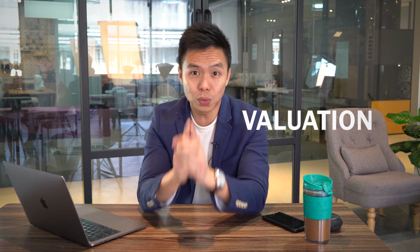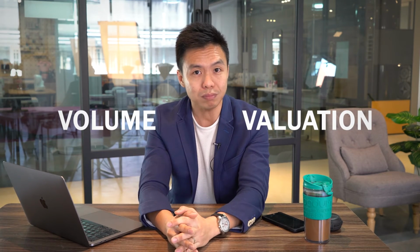Now, big developments, usually they come with full condo facilities and you get a tennis court, pool, basketball court, badminton courts, and the function rooms are good size, basement car park, 24-hour security and stuff like that. Well, the fact is that it boils down to two very important factors, valuation and volume. Now let's talk about the first one. What is it about valuation?